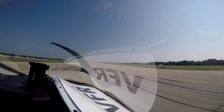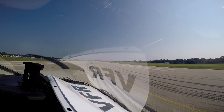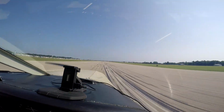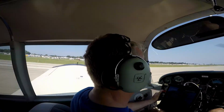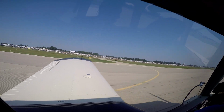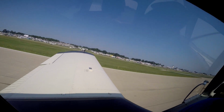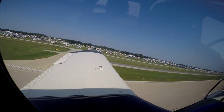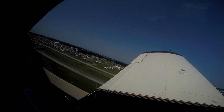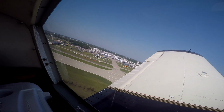Blue, green RV, 36 left, line up wait. Blue and orange RV, hold short of 36 left, that's the pink shirt. Blue and green, clear for takeoff, 36 left, blue and orange, line up and wait. White RV, hold short of 36 left. I guess with good video here. Yeah. Oh. Stupid wings in the way. Blue and orange, clear for takeoff, runway 36 left. I got a good view out the back.